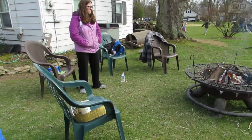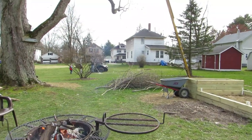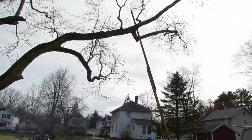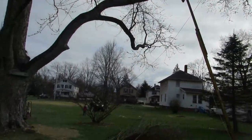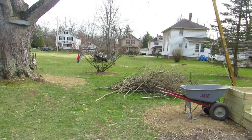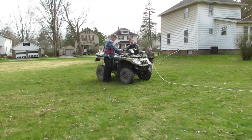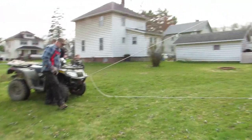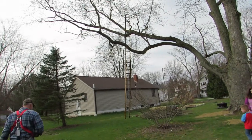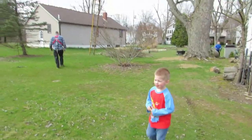At least there's no power lines, huh? Yes. But there's one right there. Right, but that's way over there. We won't hit that one. Oh, so here they go. I'm scared. I'm scared too, buddy. They're going to use the four-wheeler with this rope attached to it to kind of pull it this way. That's the plan.